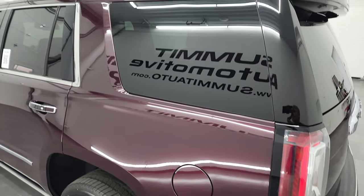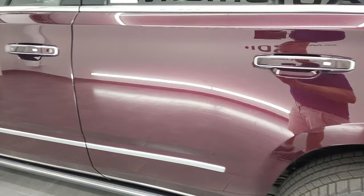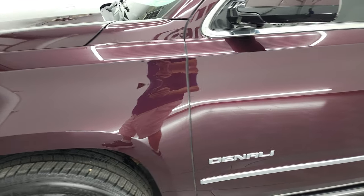in person. And as you go down this side, you can see just how nice and clean that body is. Doors are in excellent shape. Didn't see any dents, didn't see any dings.